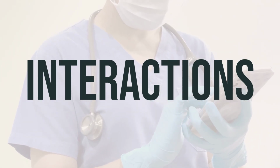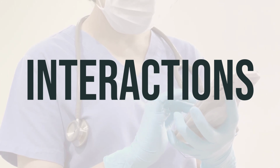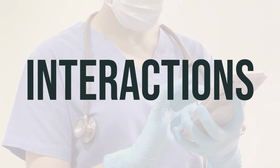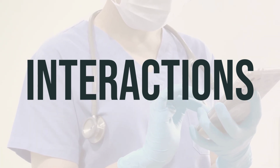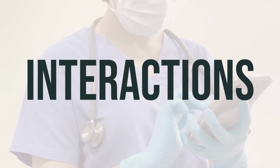It's important to be aware of potential drug interactions that may change how your medications work or increase your risk for serious side effects. Always keep a list of all the products you use and share it with your doctor and pharmacist. Do not start, stop, or change the dosage of any medicines without your doctor's approval.